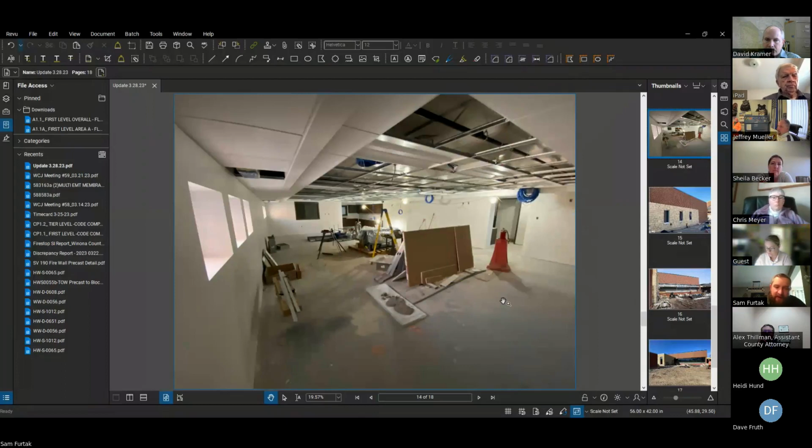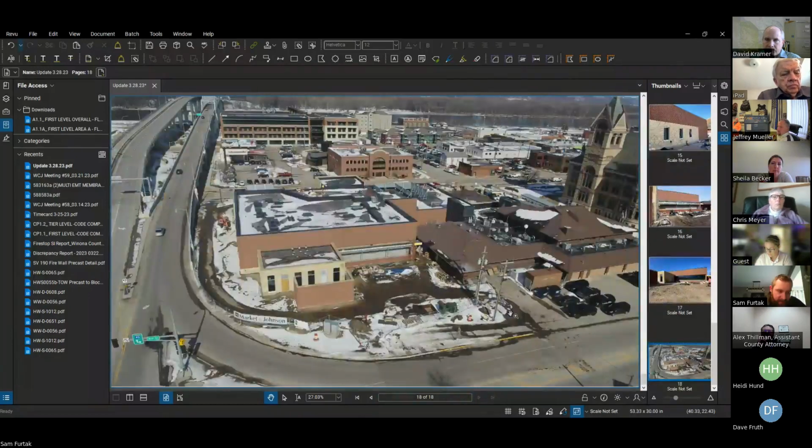Looking ahead to next month, we have Stanley Security coming in mid to late April to start installing devices, so cameras and speakers and whatnot. And all the mechanical trades are continuing their rough-in and moving on to their finishes. And then as well, we've got the grid and the rest of the paint.